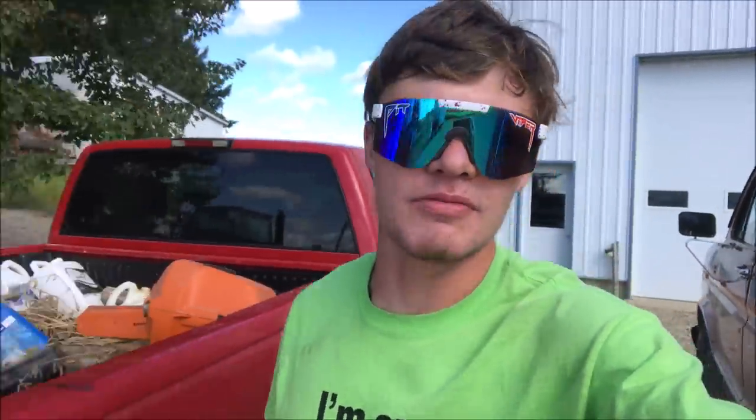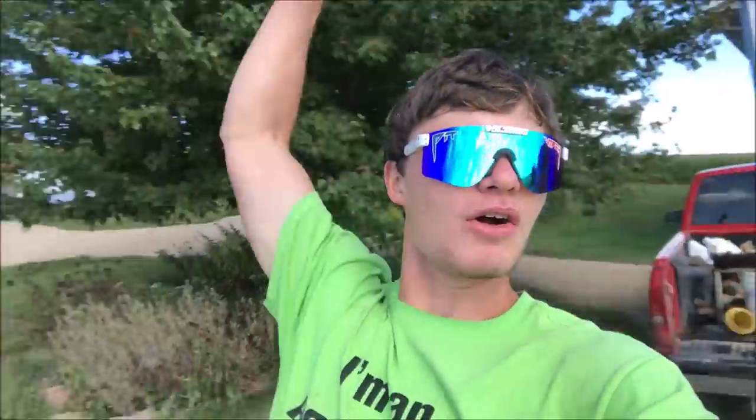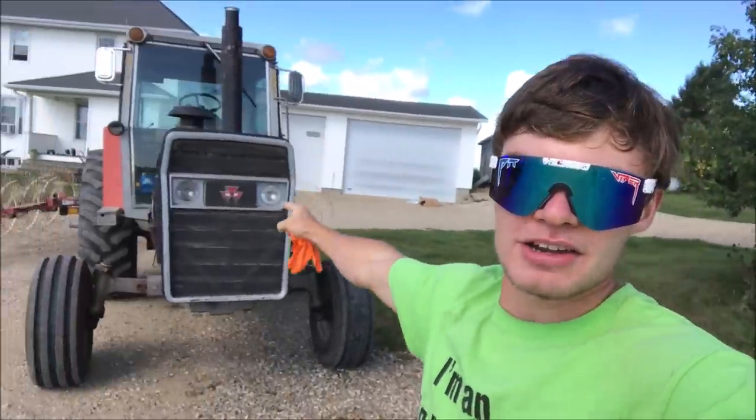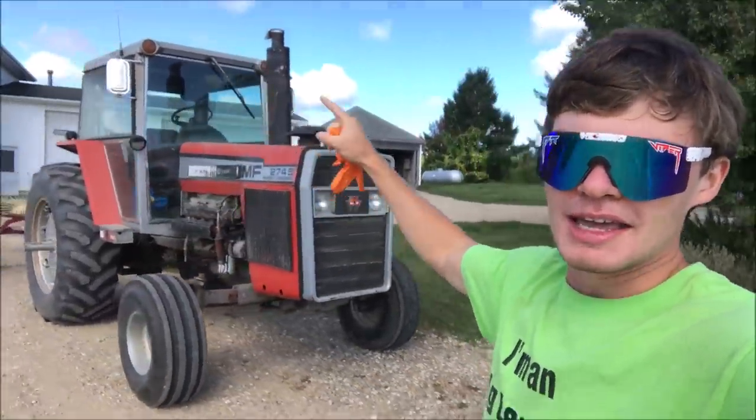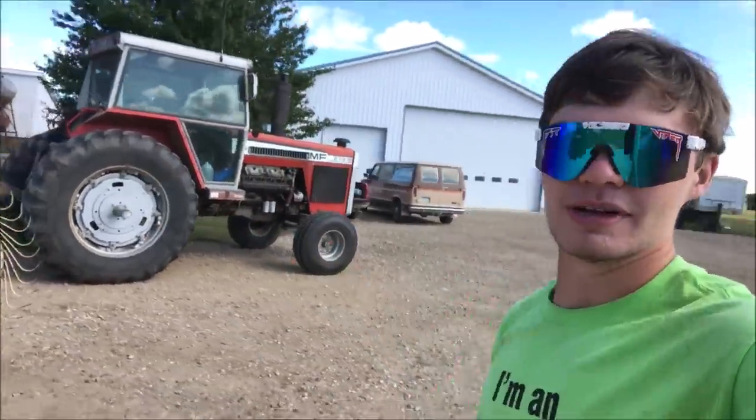Cooper asked us if we'd rake some hay for him today, so we're going to hop in the 2745, head over to Mary Lou's and Dick and Lee's, and rake all the hay that he has mowed over there. I've got to check all the fluids on this tractor quick. Then I've got to change a hydraulic hose line, and then we'll be ready to go.